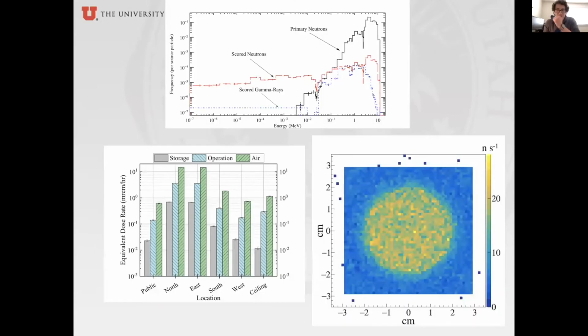Next slide. So this is some of the data that I've been collecting for that. Up at the top is the emission spectra, like I showed before. Down on the bottom left is showing the dose rates that I calculated with GEANT4 from this source in various locations of its operational stages. So you can see between storage, operation, and in air, there's a dramatic difference between the dose rate that we expect at various locations throughout wherever that source is going to be located in the facility.